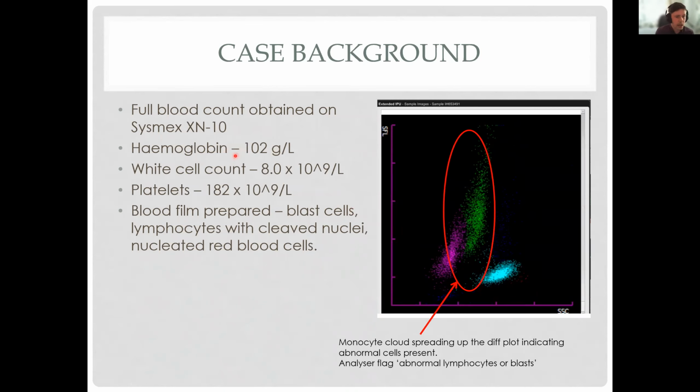We found that they had a low hemoglobin and then an abnormal white cell differential plot on our Sysmex XN10 analyzer. So what you'd expect to see in a normal patient is a separate lymphocyte population and then a separate monocyte population. But you can see for this patient, those two populations are merging together. So when you see that, that generally indicates the presence of blast cells, atypical lymphocytes, or plasma cells.